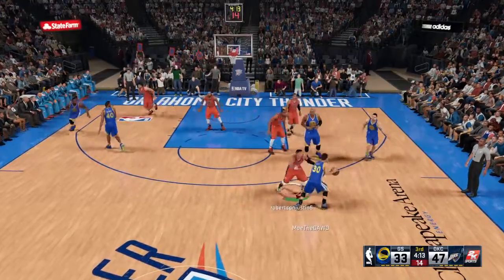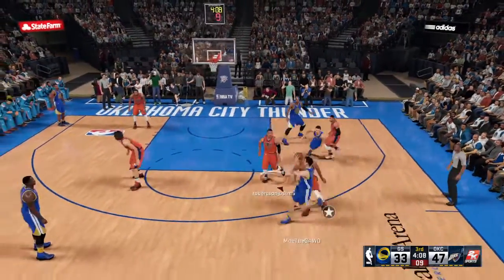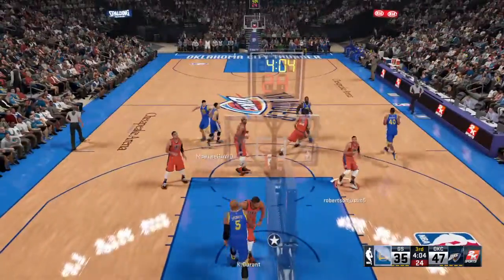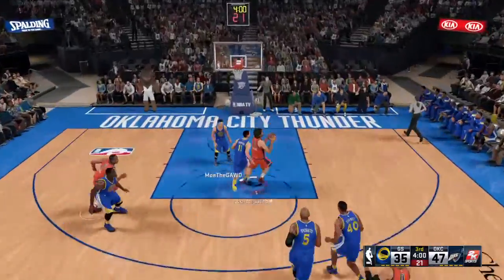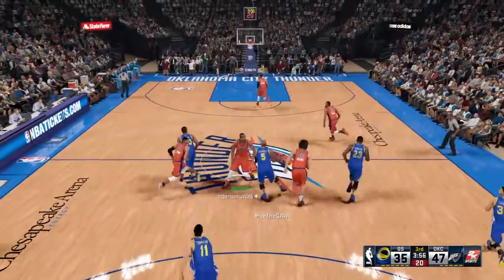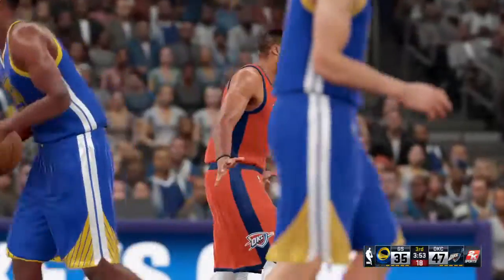Curry against Westbrook. Curry dishes to Thompson. Pass to Spates. That's in, coming off the assist from Thompson. And their solid play in the paint continues, guys. And that's been their focus, it seems, throughout the game. I like the discipline that they've showed in terms of creating those opportunities on the inside.